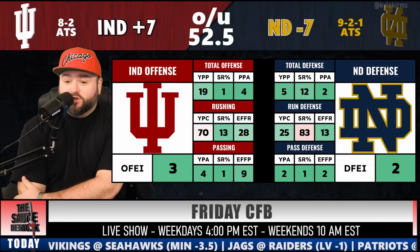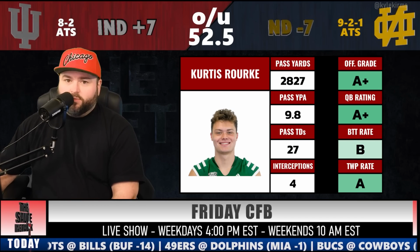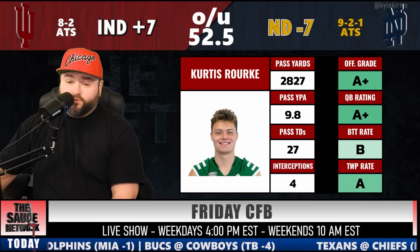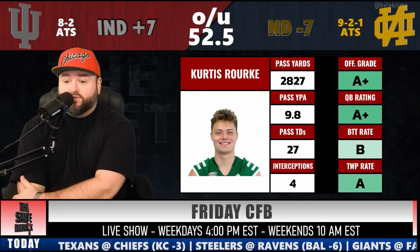2nd in the country in yards per pass attempt, 1st in success rate per dropback, 2nd in effective pass. The defense is 2nd in DFEI. So quite the matchup here. Will Curtis Rourke be able to throw the ball on Notre Dame's defense? Well, if you pull up Curtis Rourke's full season numbers, they look elite. Over 2,800 yards, 9.8 yards per attempt, 27 touchdowns, 4 interceptions.